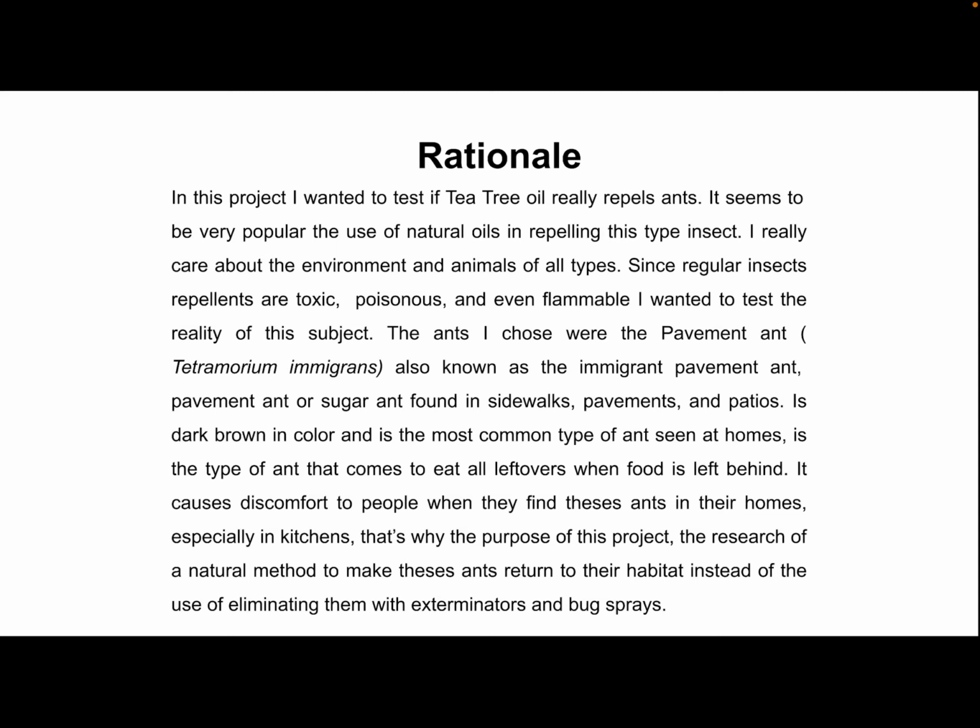That's why the purpose of this project is the research of a natural method to make these ants return to their habitat instead of eliminating them with exterminators and bug spray.